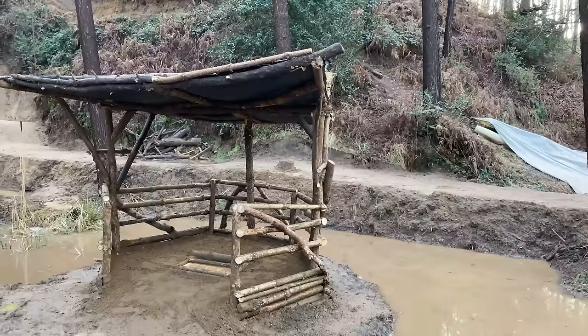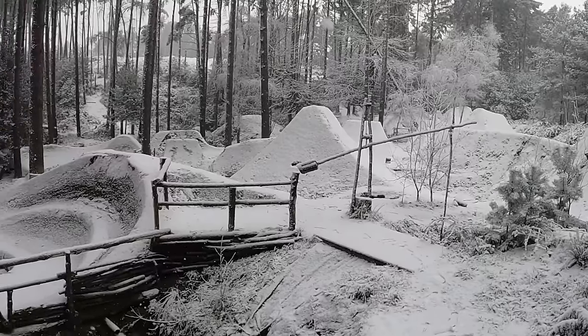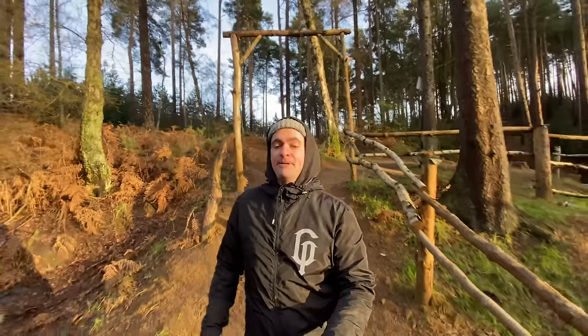But also we've built a well with a trap door. It looks really cool as well, and also where it gets a complete dumping of snow, the whole place gets covered, so that looks absolutely epic too.